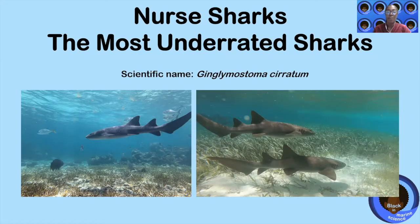Today, I'll be focusing on a really fun species of shark called the nurse shark, which are pretty underrated in the shark world, and I'll explain why in a little bit. Their scientific name is Ginglymostoma cirratum, and they're a little less sharky looking than your typical shark. They have a very long, sleek, and flexible body.